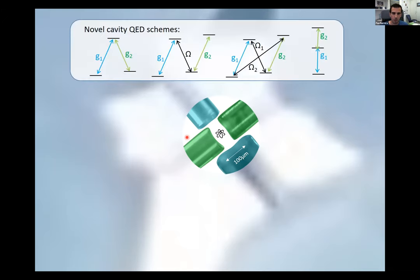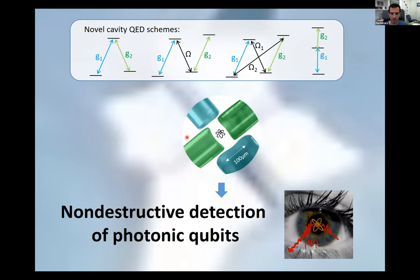And the motivation to use such a system is that now we can explore novel cavity QED schemes where two transitions of the single atom are coupled to each of the cavities in this high cooperativity regime. And our goal is to explore novel quantum information schemes based on this platform. And one of these schemes is the one I will be presenting here, which is this non-destructive detector of photonic qubits.